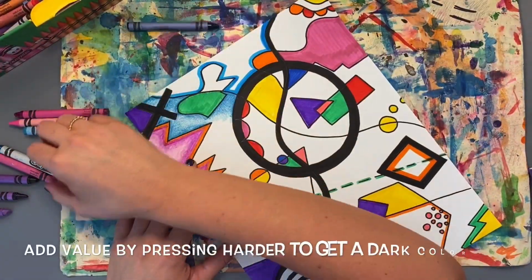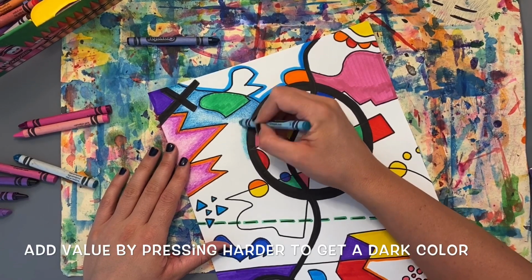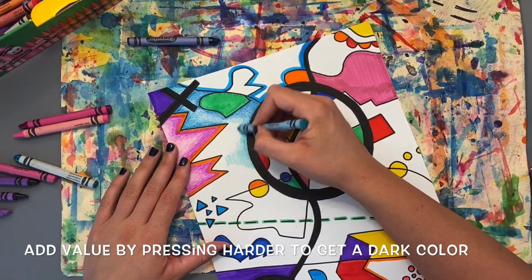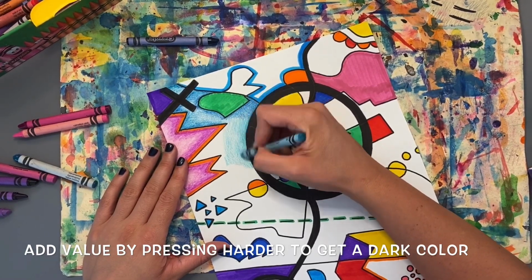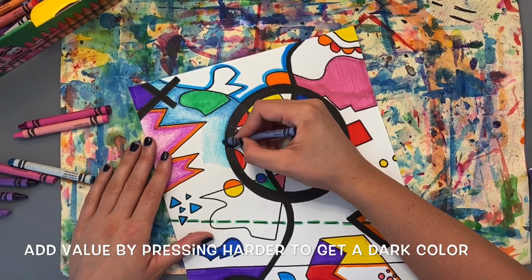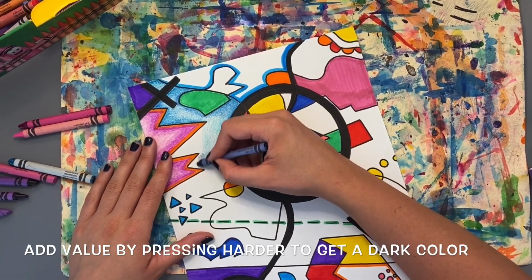Using a material like crayons or colored pencils, you can use something called value by pressing harder on your crayon or colored pencil to get a darker color out of it, and letting go and pressing lightly to get a light color. When you add value to your artwork, it can add more dimension and make things look 3D or like there's a shadow. So I'm kind of layering some different blues here to add even more value. So I'm pressing harder to make a darker blue, and I'm gradually getting lighter to get a lighter blue.